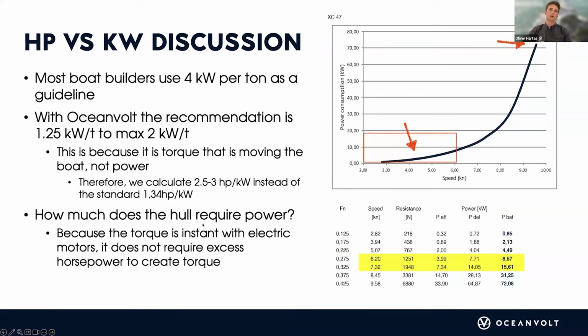How much power does the hull require? This is where we would do a power or resistance calculation. On our website, we have a configurator where you can put in the waterline length of your boat and the displacement, and it gives you a very basic, rudimentary version of this graph telling you how much power it requires to achieve what speeds. And when we get a lead in and we start talking a bit more seriously, we can make a custom resistance calculation for your specific boat.